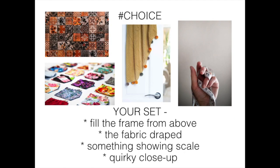And finally, choice. Choice is absolutely massive online. As consumers, we are bombarded with choice every single day, and it can be quite overwhelming, to say the least. So, something I do as a professional practicing photographer is I always make sure I've got a choice of shots, even if it only seems like there's sort of one option.